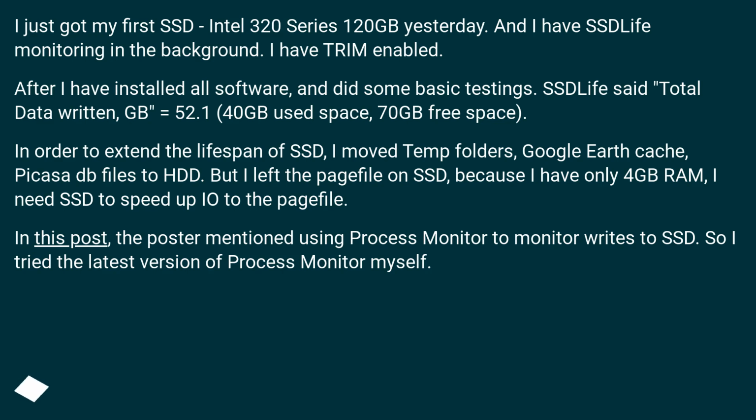Slife said total data written equals 52.1 GB, 40 GB used space, 70 GB free space. In order to extend the lifespan of the SSD, I moved temp folders, Google Earth cache, and DB files to the HDD. But I left the page file on the SSD, because I have only 4 GB RAM, and I need the SSD to speed up I/O to the page file.